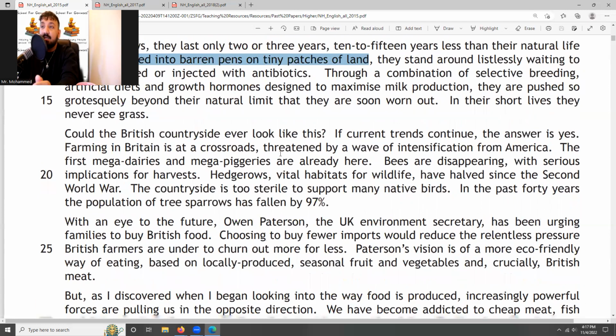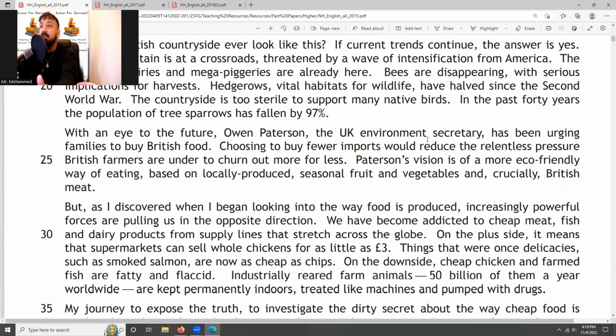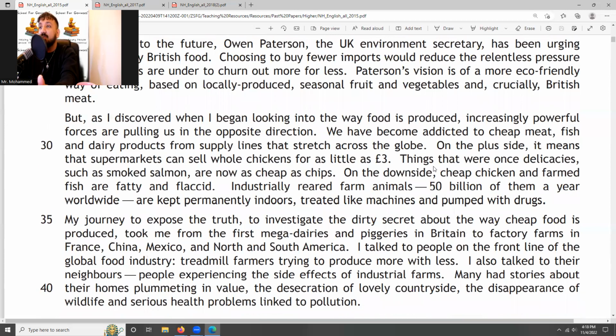Then I continue to read more, and I go ahead and I find this: we have become addicted to cheap meat. So this is another point. Due to intensive farming, our diets have changed. So you could take this quote, addicted to cheap meat, and right next to it, write diets have changed.